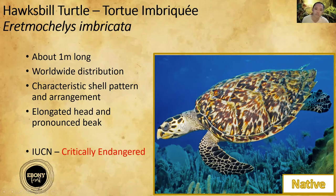In some places around Mauritius, these turtles are poached and eaten. And that puts them at risk of extinction.